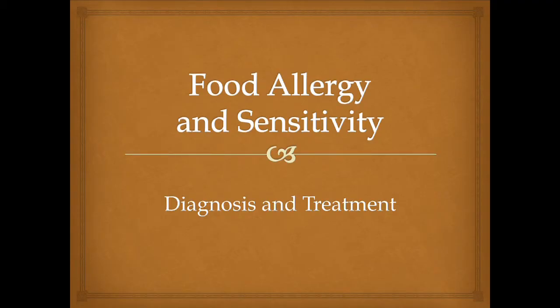So the first element of remove that I want to talk about are food allergies and food sensitivities. So we'll talk a little bit about how to diagnose those and treat those. So there's various elements to this. In our Western medical model, food allergy is thought to simply be IgE antibodies, and that's pretty much the only thing that counts if you go to the allergist.